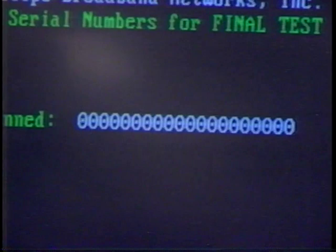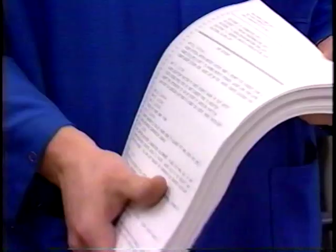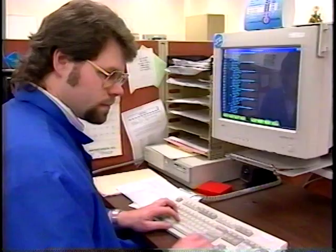Automated test systems like these are common throughout the production facility. Because they must perform many functions, the software that runs them has become very complex. In fact, these programs can take hundreds of hours to create and contain thousands of lines of code which, as a whole, must perform accurately and predictably at all times.